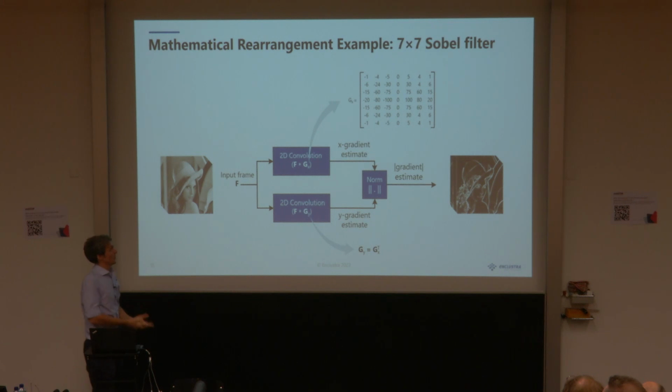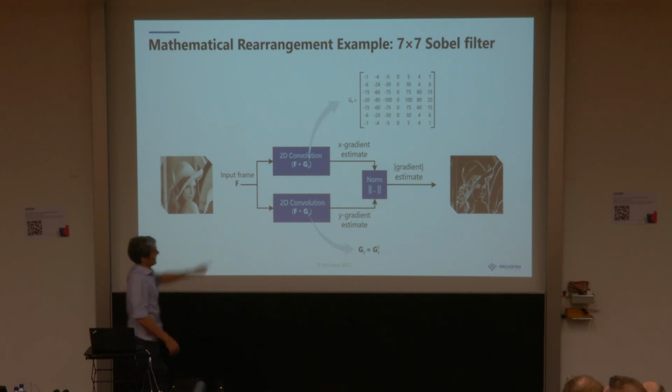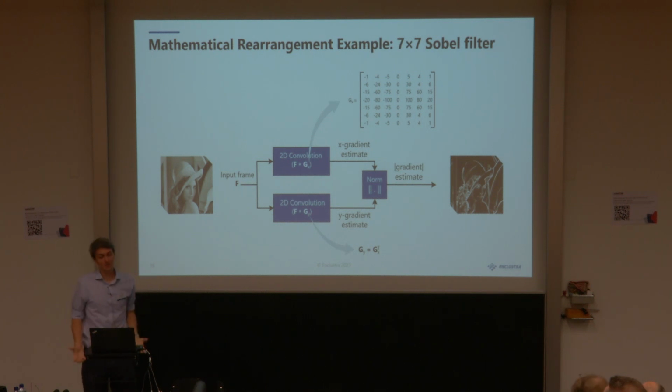But the question we want to ask now is, can we do something to make this thing more efficient to execute in an FPGA? And I think a good place to start looking here is at those numbers in that matrix. There seems to be a lot of structure there. There's a lot of symmetry. Is there some way that we can exploit that structure in order to reduce the number of computations that we do in the FPGA? The answer, of course, is absolutely yes.